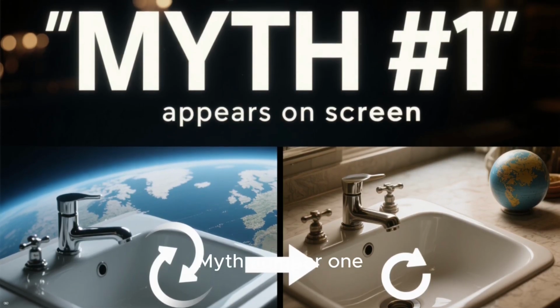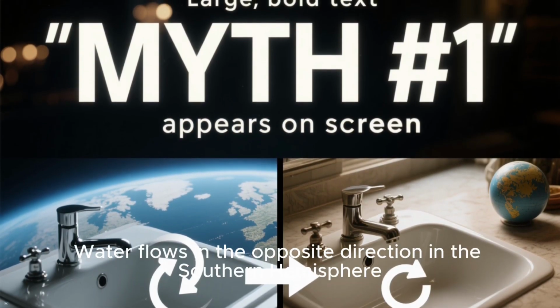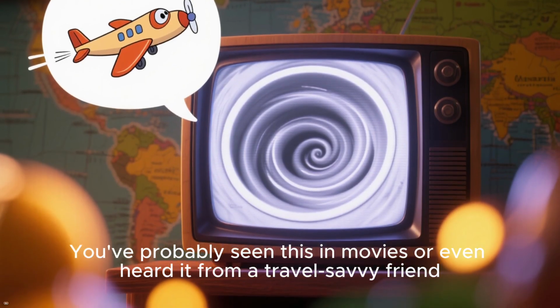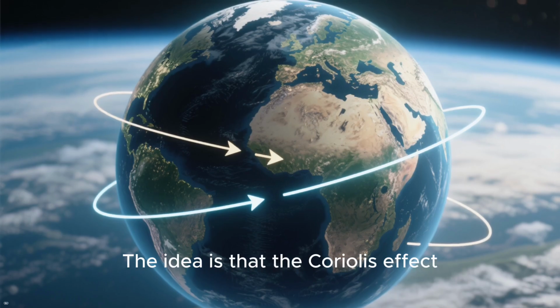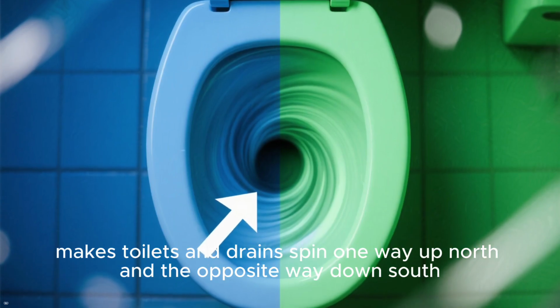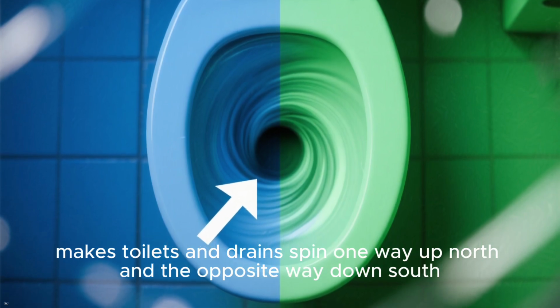Myth number 1. Water flows in the opposite direction in the southern hemisphere. You've probably seen this in movies or even heard it from a travel-savvy friend. The idea is that the Coriolis effect, caused by the Earth's rotation, makes toilets and drains spin one way up north and the opposite way down south.